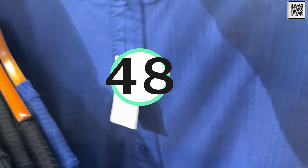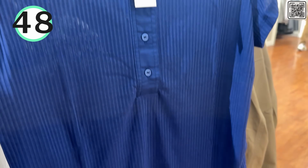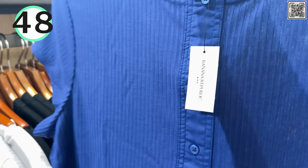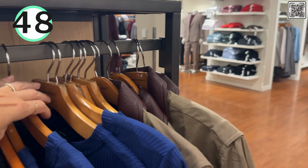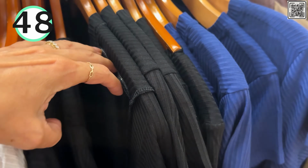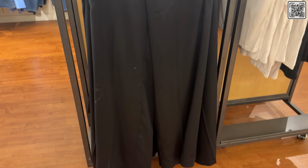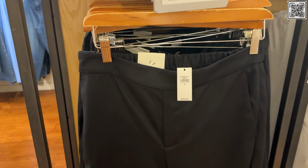I love this ribbed top. It's real thin. This color is gorgeous though. I love the buttons and the ribbing, lightweight. I wouldn't go for the white, it looks way too thin, but the other colors, they're still thin, but they could work. They look really pretty. This is that stretch back pant, the stretchy back waist.